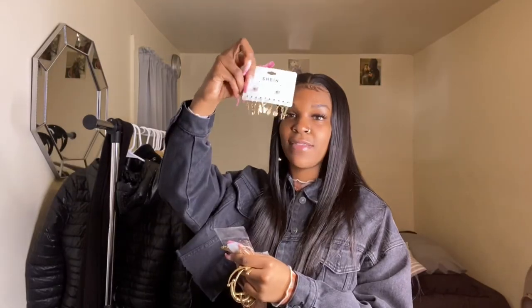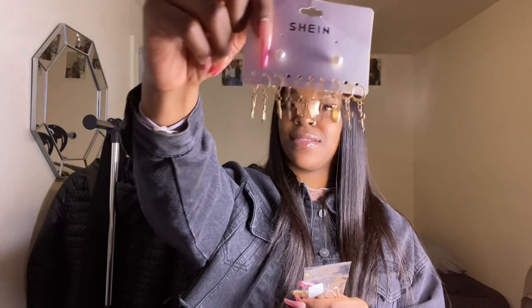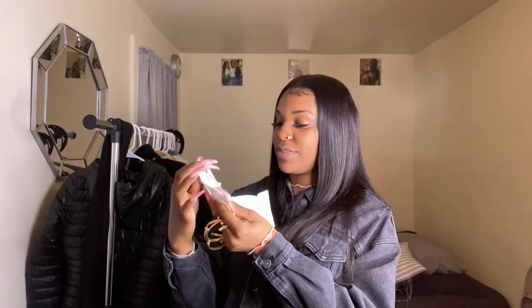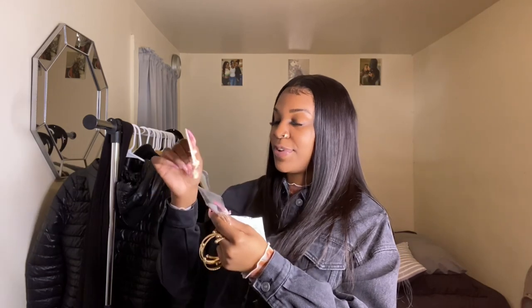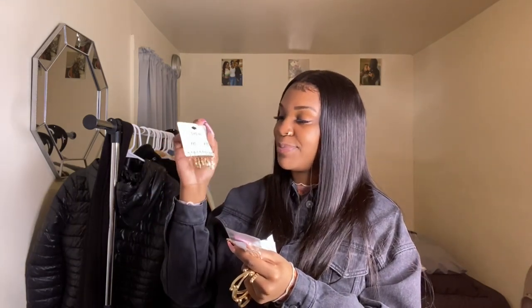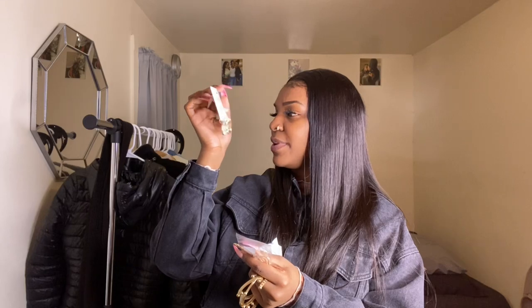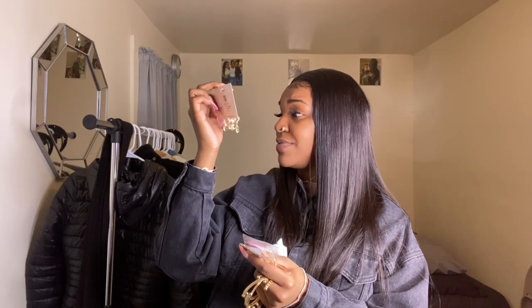So next we have these little dangling earrings. They're really cute. I like them more at a different time, but I don't know if I will wear these now. But they still cute. They haven't changed, even though I did wear a pair. And those haven't changed either. So, I guess they're holding up nicely.